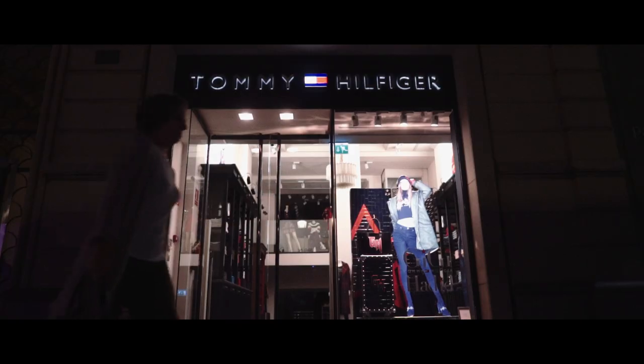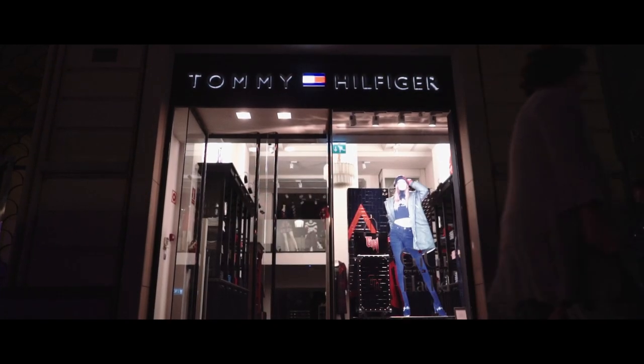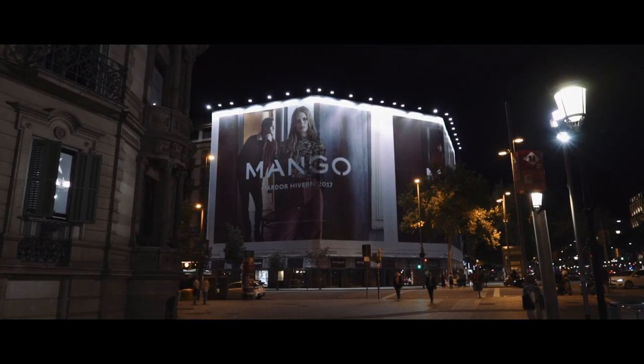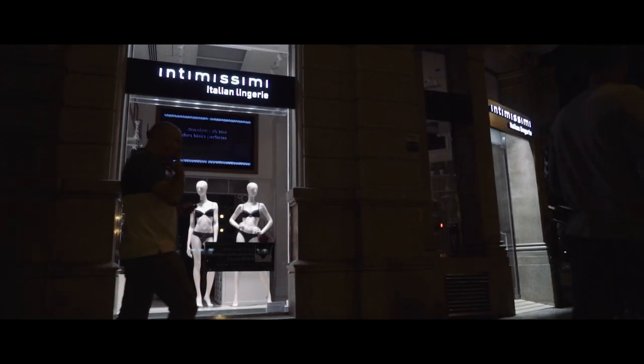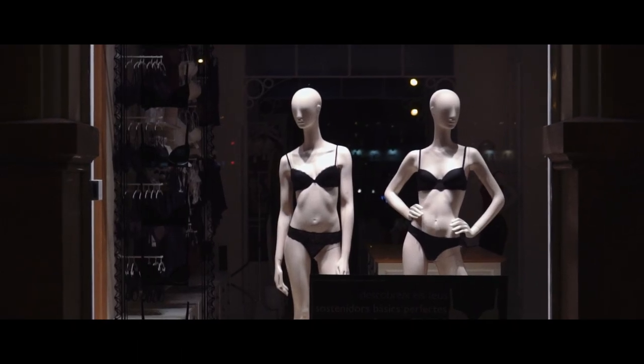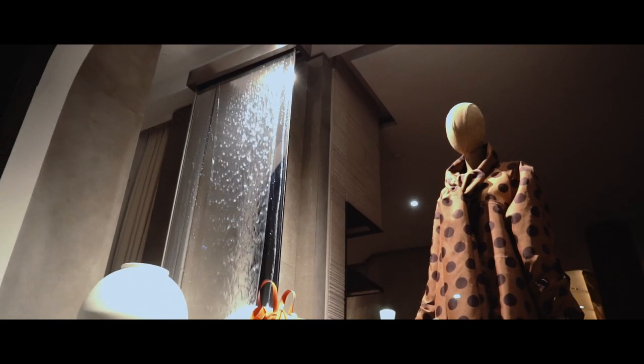The window displays are hugely important. Many people are doing window shopping at night time, looking through these windows. They might look through the window and see something they like and then be walking past that window in the next few days and then pop into the store.